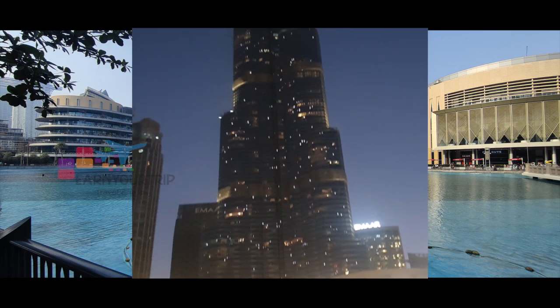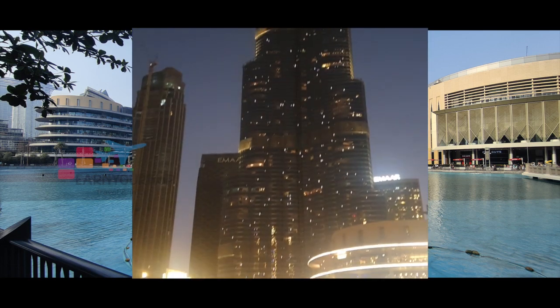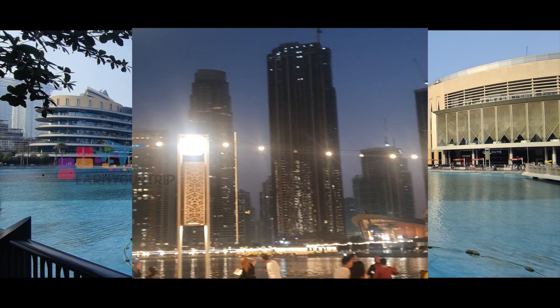Dubai's iconic Burj Khalifa Tower will light up in a dazzling display of lights and colors to celebrate this year's Ramadan season on Wednesday evening, June 20th, at 8 p.m., marking the beginning of Eid al-Fitr.